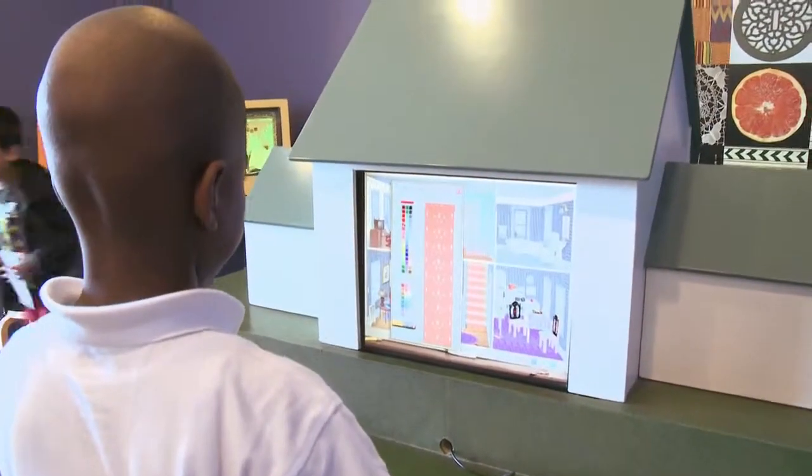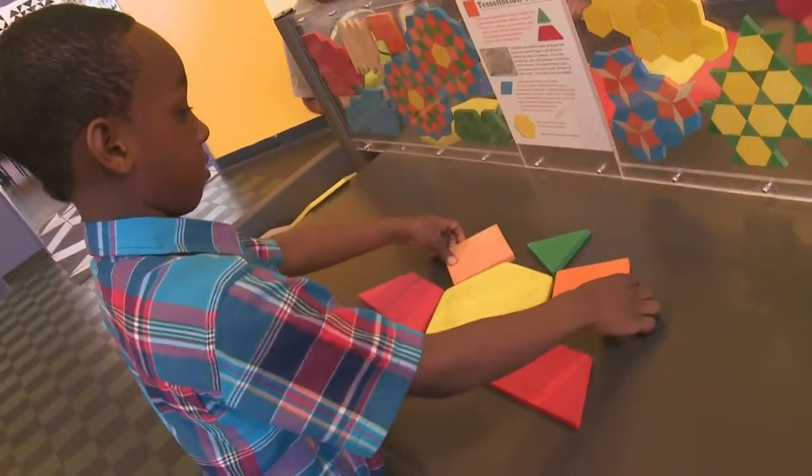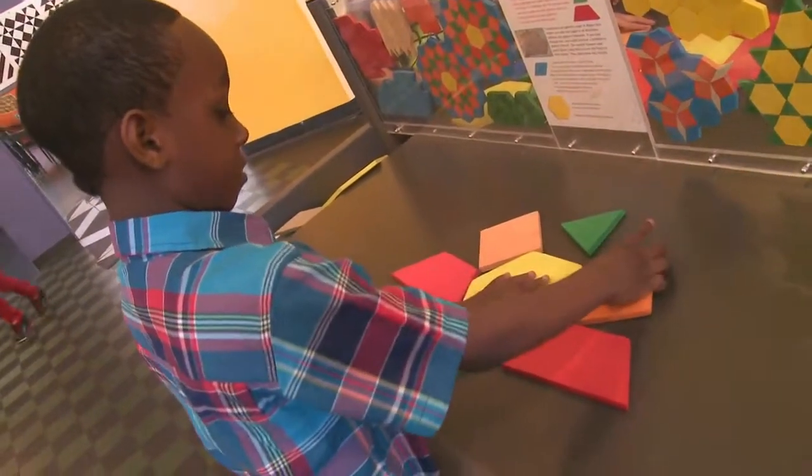The goal, to get and keep children interested in STEM topics: science, technology, engineering, and math. It's really about access and getting kids engaged early. Early learning is really important. We want kids to be engaged in science, technology, engineering, and math. We have to get them to understand it and to really spark their curiosity at a really young age.